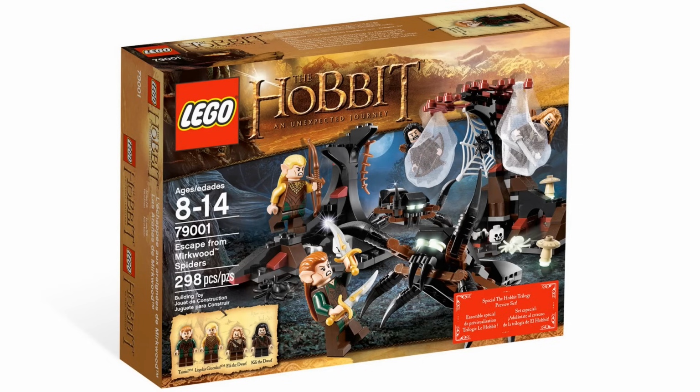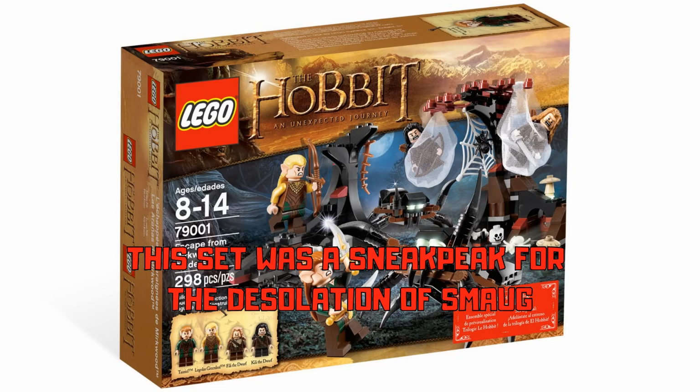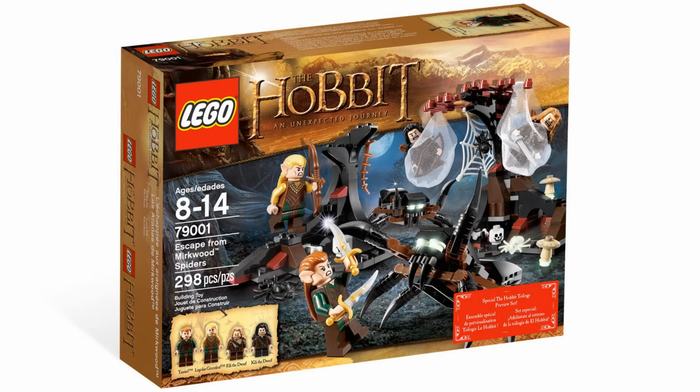Another small set for the LEGO The Hobbit theme in 2012 was the Escape from Mirkwood Spiders set, including 298 pieces, two spiders, Legolas Greenleaf, Tauriel, and of course two dwarves, Kili and Fili. This was a great way to get your hands on some dwarves, and of course also some nice pieces over here for darker trees for the Mirkwood Forest.